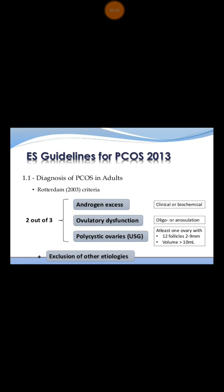The first criteria is androgen excess. So if the patient is having clinical signs and symptoms of androgen excess, for example, acne, hirsutism, then you need to keep that as one criteria point. Now, if the patient is having biochemical evidence of androgen excess, for example, if total testosterone level is high, or the patient is having high androstenedione or DHEAS, then you will keep that as a criteria.